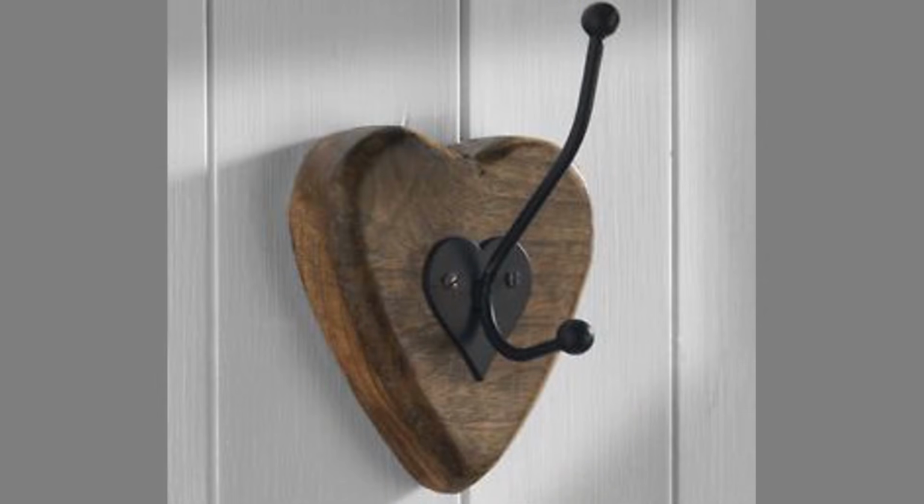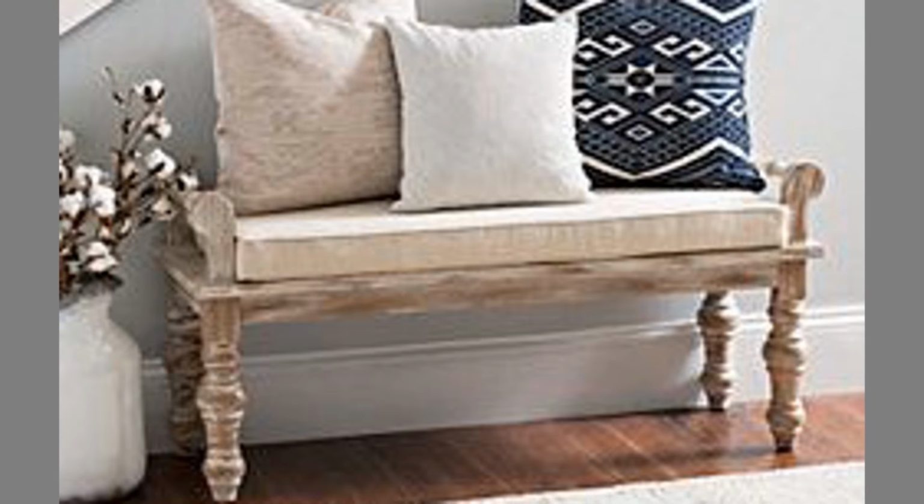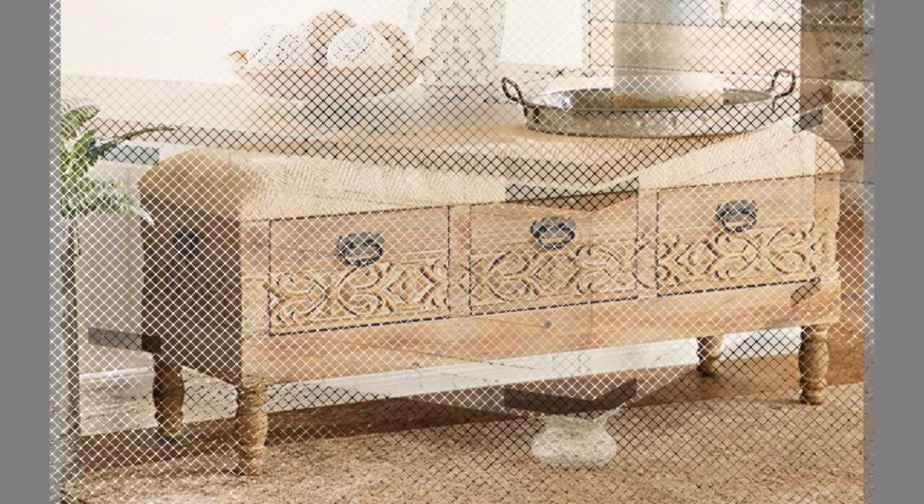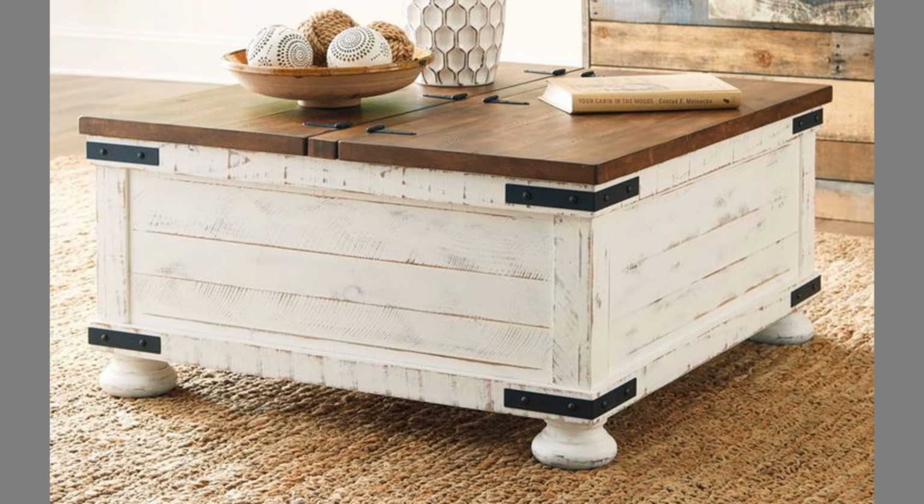Repurposing is also closely connected to sustainability. By using old wood, we reduce waste, lower demand for new lumber, and help conserve forests. Every reclaimed wood project is an act of environmental care. It proves that design and responsibility can work together beautifully.